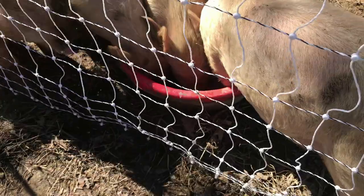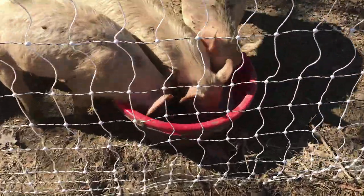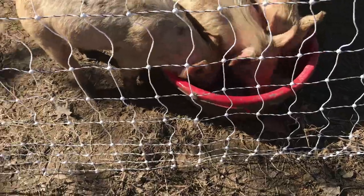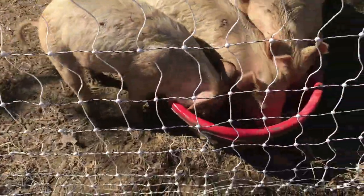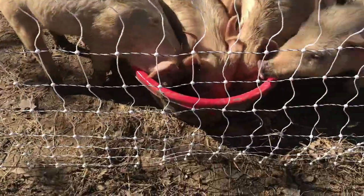We had about 4 gallons of old milk and old skim from butter, and they smoked it. Took them about 2 minutes to get rid of that one. We're almost done with this one.